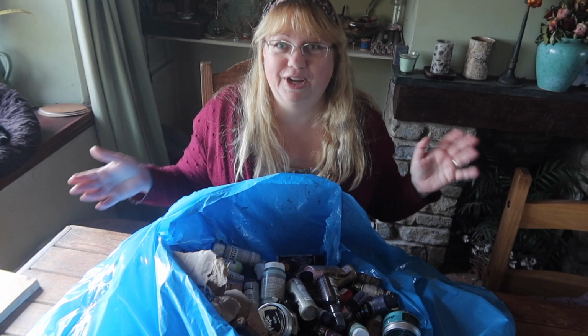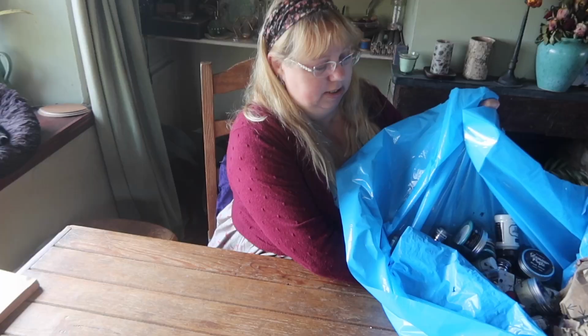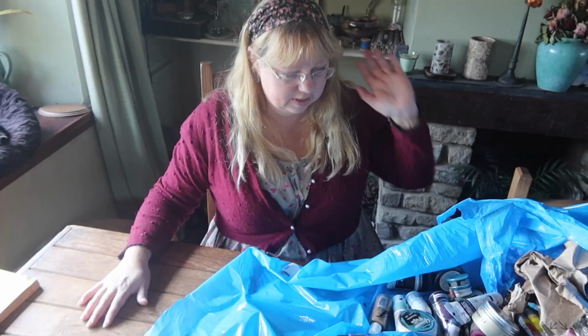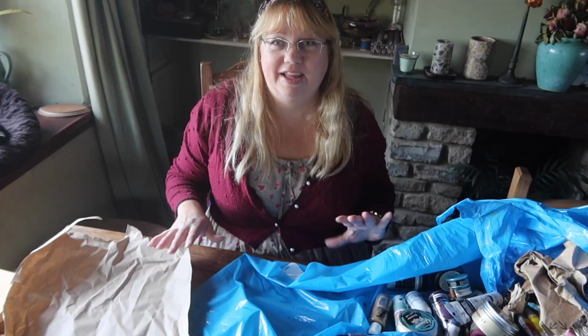So let's dive in and see what we've got. Actually, if I swap this around, I'm just looking at where the light is coming this way, then you'll at least be able to see. I'm going to get some paper to spread out on the table so I don't get paint everywhere. This is so exciting. Bear with me while I sort through it and then we can look at everything individually properly.